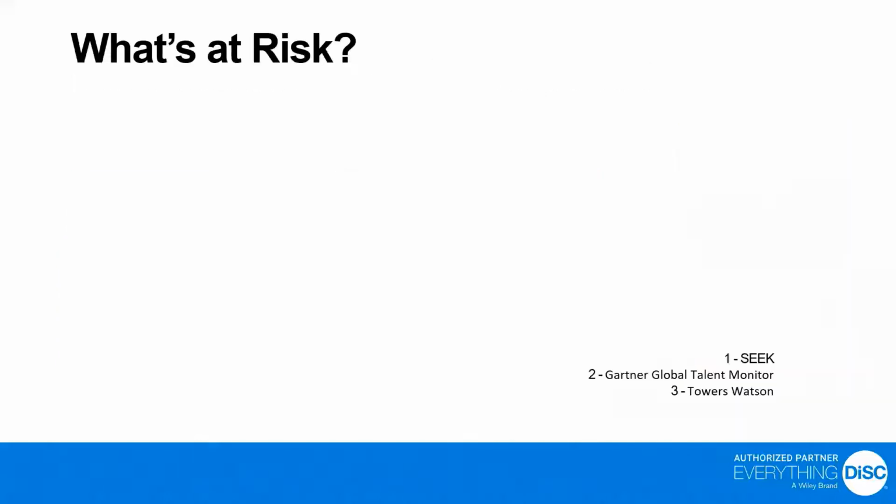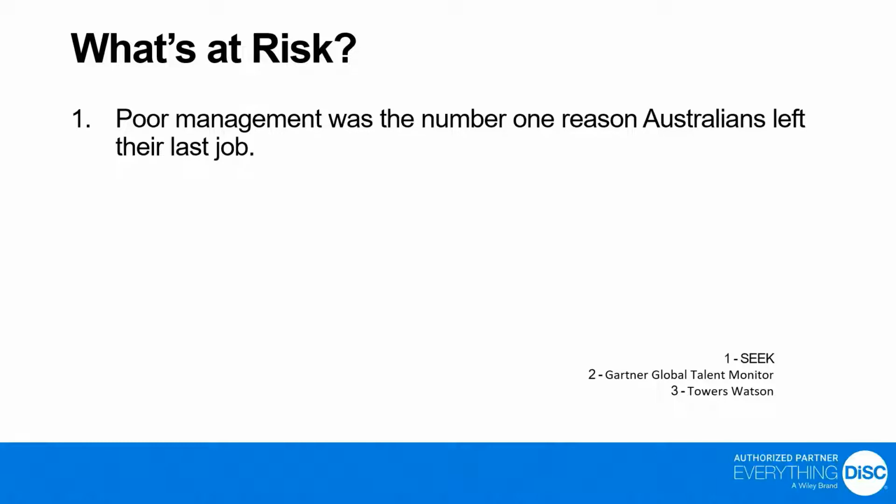So what's at risk? This is some data we got from doing a little bit of research on what's happening in Australia. The first point is from Seek, that poor management was the number one reason Australians left their last job.